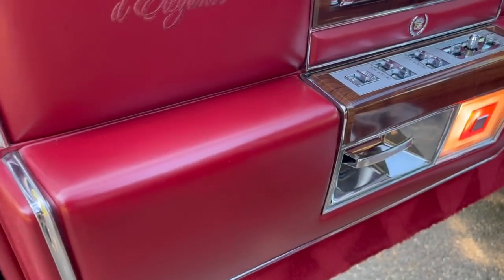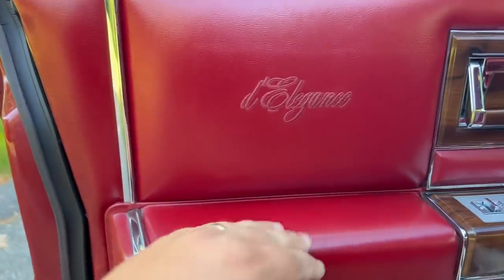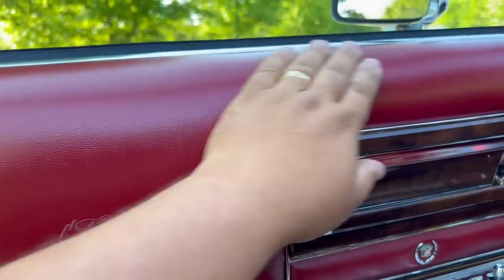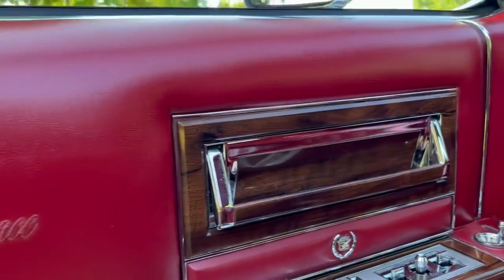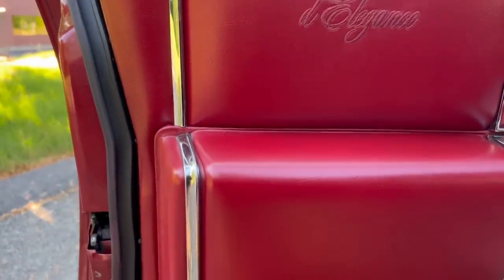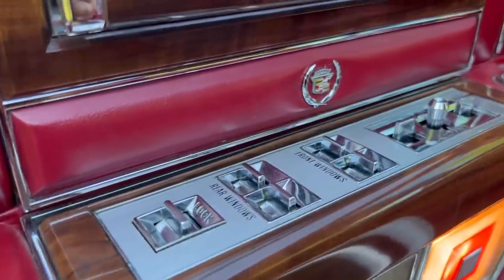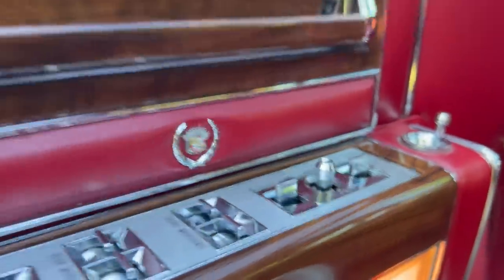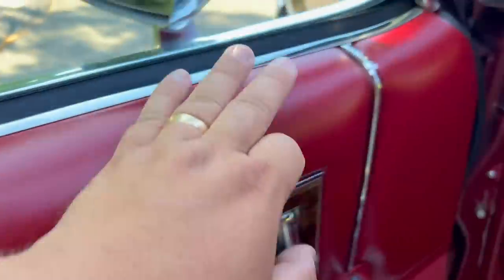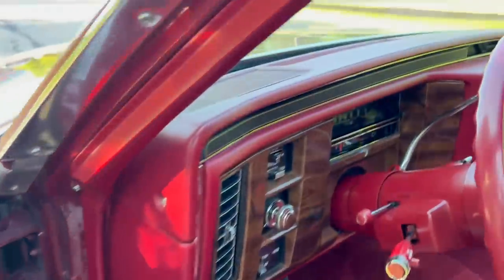Armrest, obviously beautiful. You got to be careful with stuff like this. You start to see these things split open because people put their arm on them. You got to treat these cars with the respect that they need at 35 years old. It's hard to believe that's how old this car is. But beautiful interior trim, all the chrome bezels, window switches, seat switches, door pull handles, all the weather stripping and sweeps, the chrome here, another common spot. These things can break. All in great shape on this car.